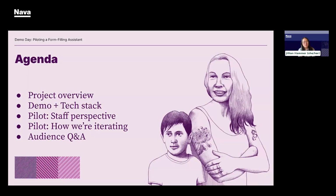So a quick heads up of what to expect in this hour. We'll include a demo and a tech stack. That's where we'll start. And then we'll spend the rest of the time sharing what we've learned from piloting with caseworkers in Riverside and how we're iterating based on their feedback. We're going to save at least the last 10 minutes for Q&A, so feel free to add any questions that you have in the Q&A feature on Zoom, and we'll try our best to get to them and address them either throughout the presentation or during the live Q&A as well.